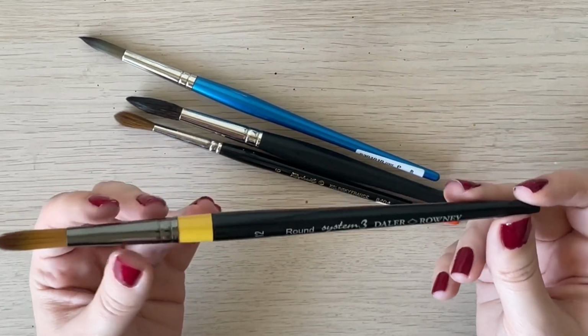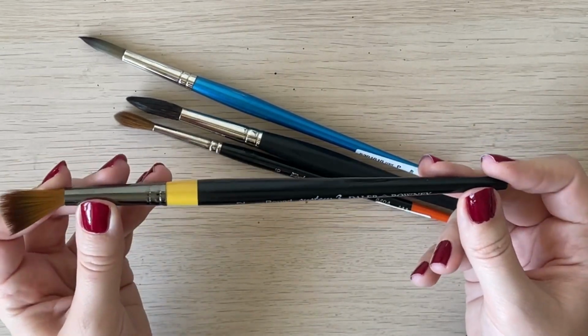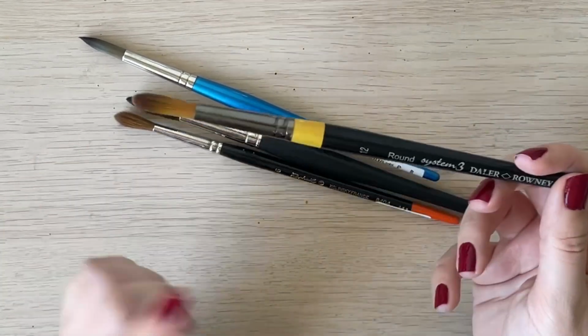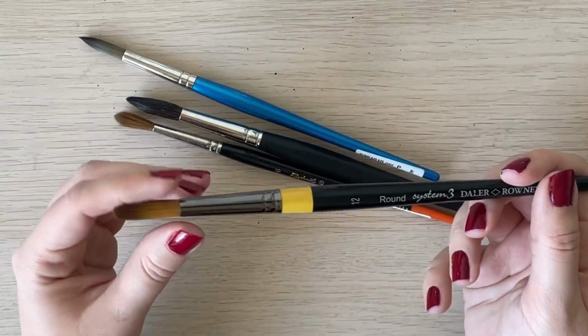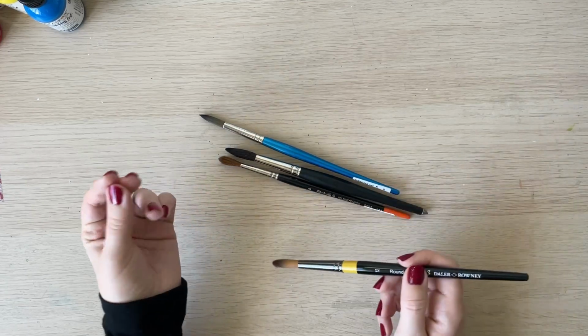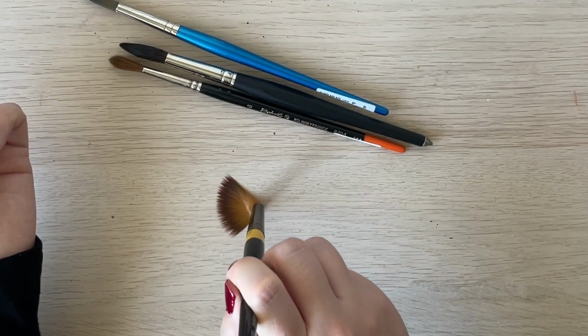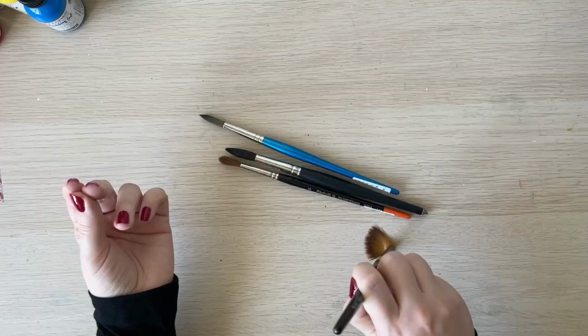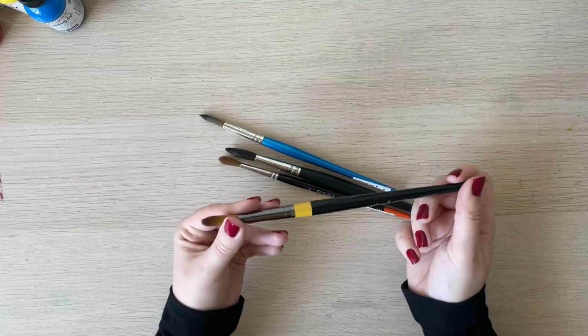But if you do see it in your shop, and for example you're very much into florals, then it's actually a very good brush, and I really recommend this number 12 size, because when you wet it, it does come to a very thin point, and yet it's very springy, so you can definitely make all those leaves that you want and flower petals, and this is exactly what I used it for.